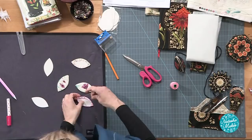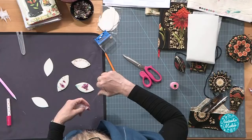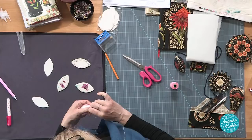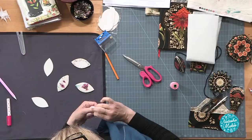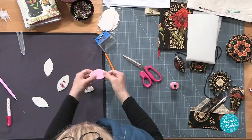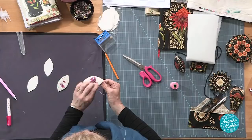What did I just drop on the floor? Oh, all the fabric. And then just stitch that in. And that will sit in the underside there, and you'll have your other piece there as well. Now let's look at how we actually stitch these together.